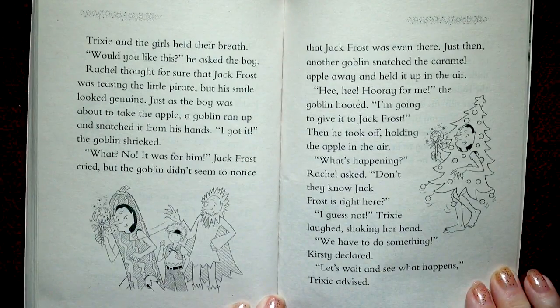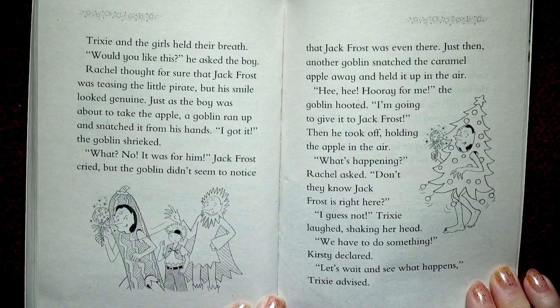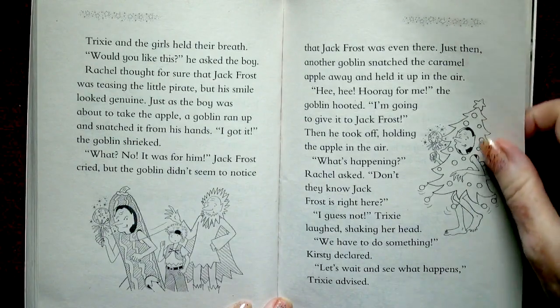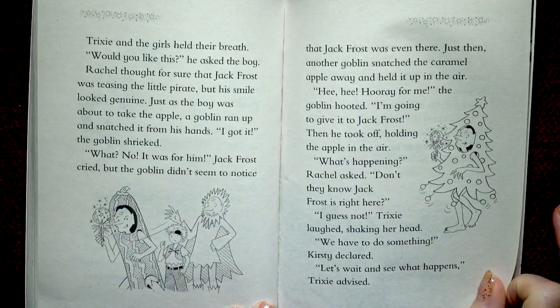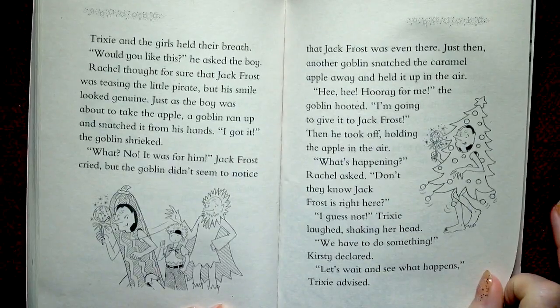Just as the boy was about to take the apple, a goblin ran up and snatched it from his hands. "I got it!" the goblin shrieked. "What? No, it was for him!" Jack Frost cried, but the goblin didn't seem to notice that Jack Frost was even there. Just then another goblin snatched the caramel apple away and held it up in the air. "Hee hee! Hooray for me!" the goblin hooted. "I'm going to give it to Jack Frost!" And then he took off, holding the apple in the air.